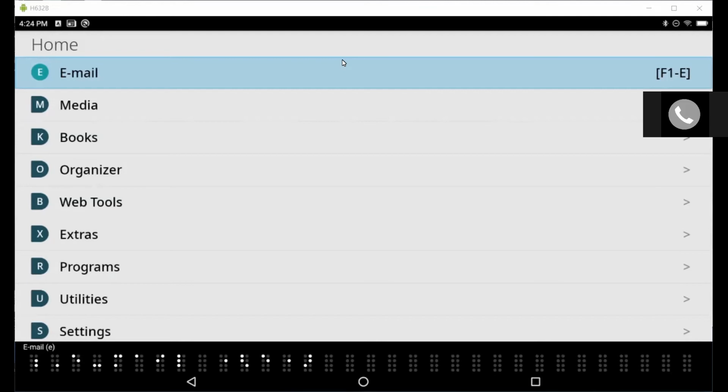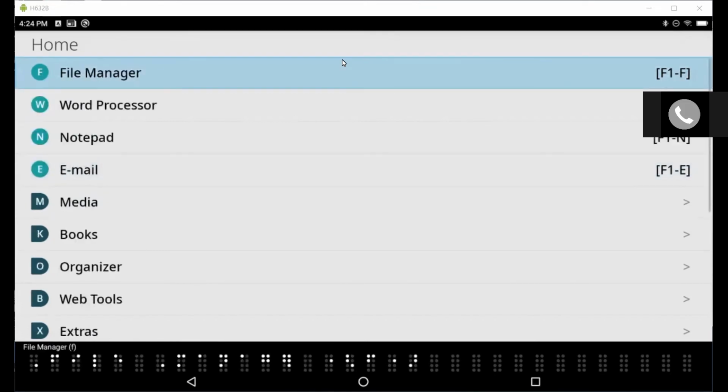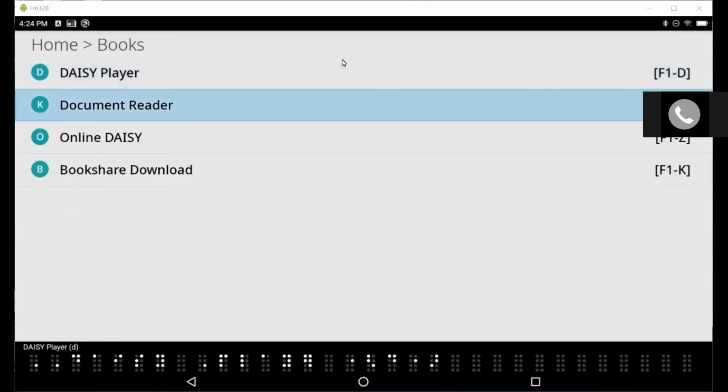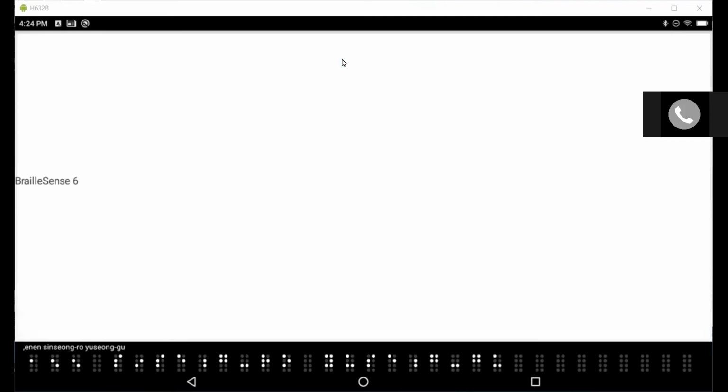I'm feeling so stupid because, remember, the last demo I did was the keyboard? I locked my top panel. I forgot that I locked my top panel. So let's go into the book. Document reader. Okay, so when I get in, it just reads the line that I'm on now.